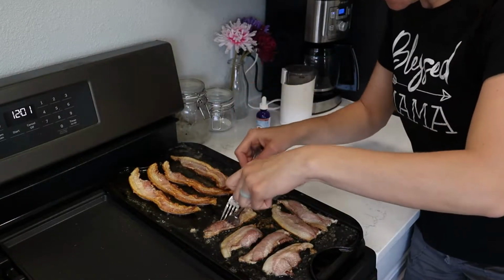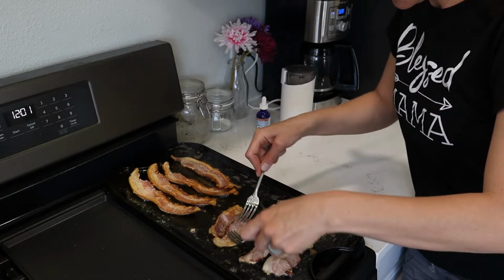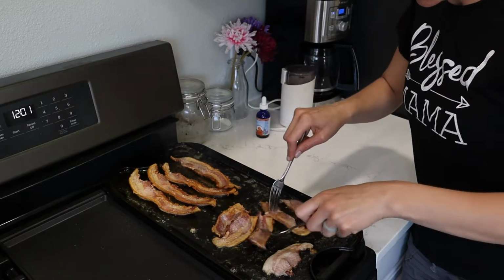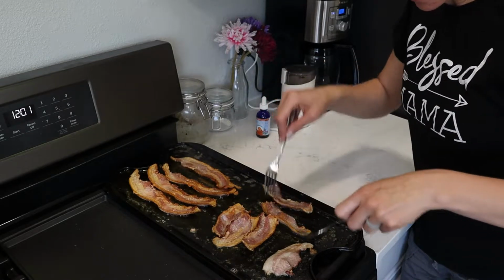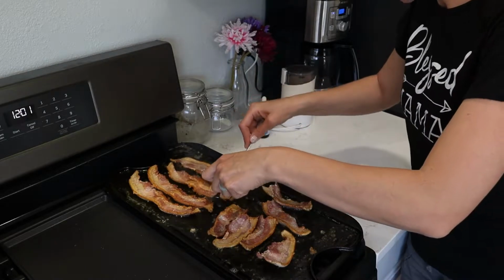Oh, stand back, honey. It's hot. It might splatter, okay? Stand back. Yeah, it might splatter you. Yeah, it will, but it's okay if it splatters me, not okay if it splatters you.